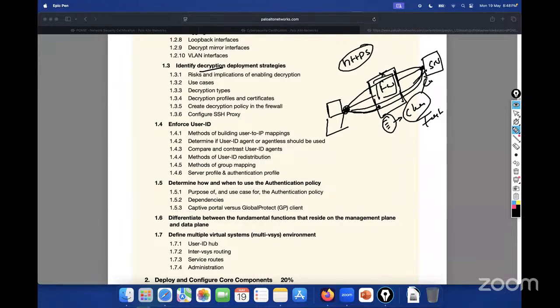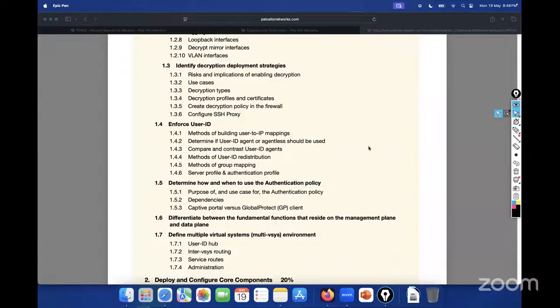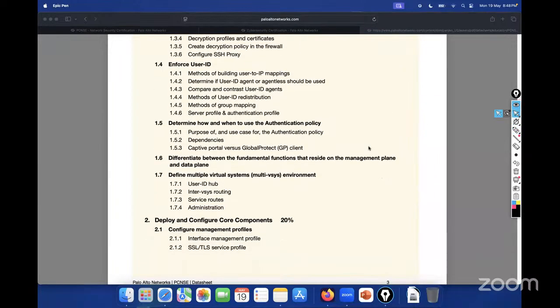In that particular case, if the server is sending something suspicious, it can be blocked by the firewall. So those are the concepts that we are going to learn in this particular course, which is very interesting, guys. Okay.